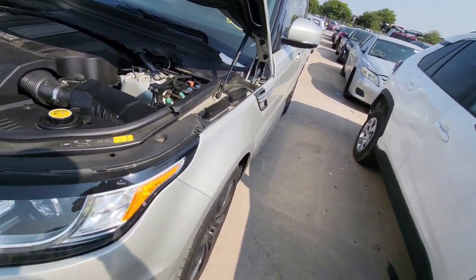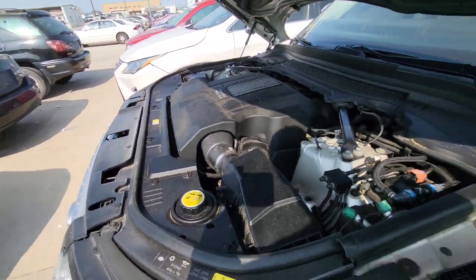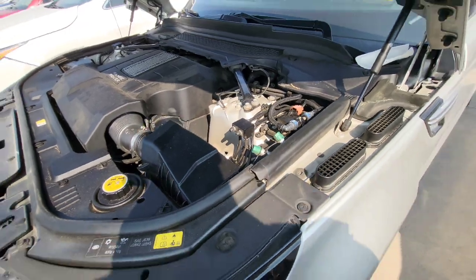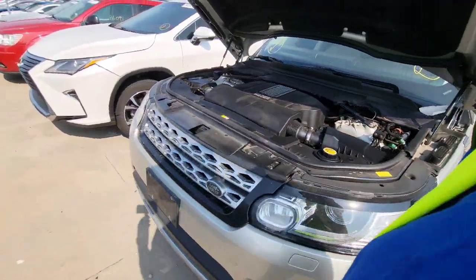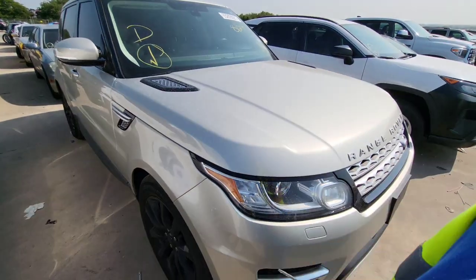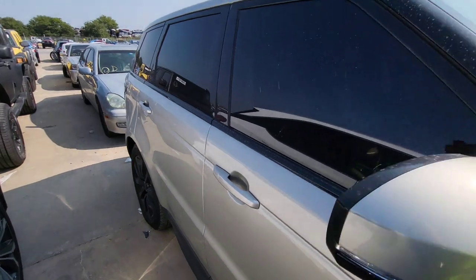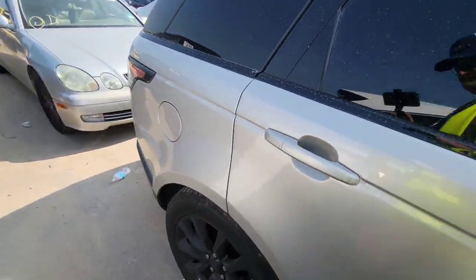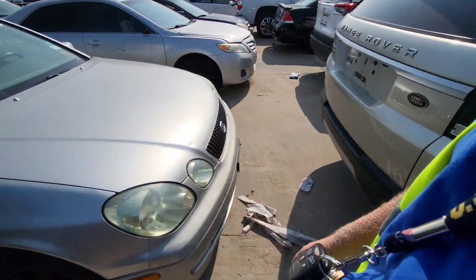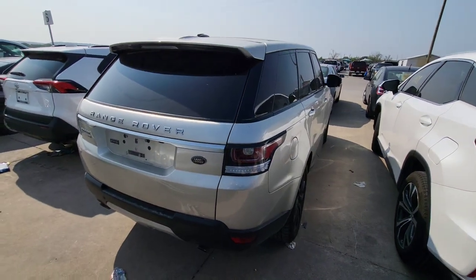I have to add this to the watch list, and we'll see what it goes for. I don't know, guys. But it's clean. Like I said, I can't find... I don't see any hail damage, any dings, scratches. Maybe it's a repo. Could be a repo. I don't see it was hit in the rear. I don't see any damage to this thing, man.